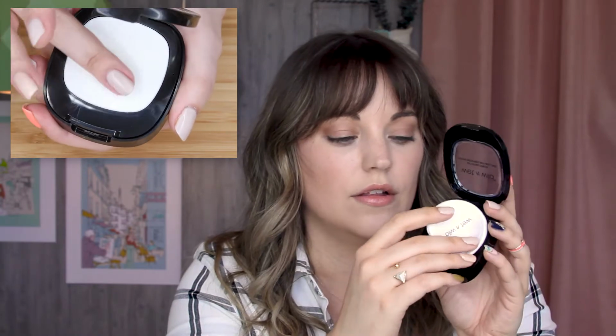I also brought this Wet n Wild powder, Take on the Day Mattifying Powder, Matte About You. It's a lot to say. So you open it up, you've got your little poof that they give you, and then you got the powder. And I think underneath that is where they want you to keep the poof. I think that's where it comes, but I don't do that because why would I?